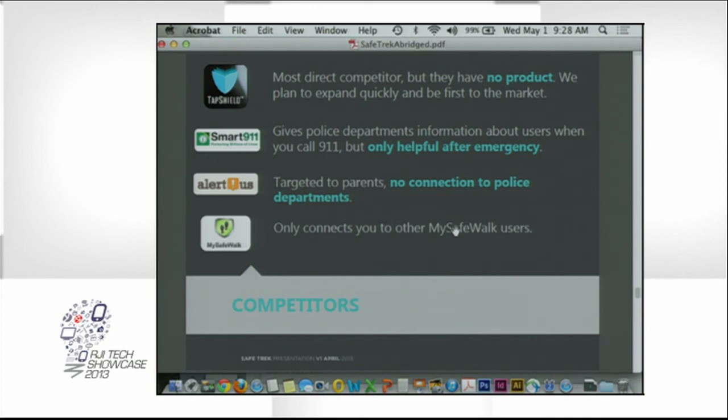Smart 911 is not necessarily quite a competitor, but it's a similar safety tool. It's not an application per se. The Columbia Police Department already uses this program, where users can register their information online and create a profile. When they call 911, that information will pop up at the dispatch center, so they'll know who the person is, what their phone number is, and they can connect that way. They can also connect by texting, and that was something they really liked, and that's how we knew we should implement that into our application.